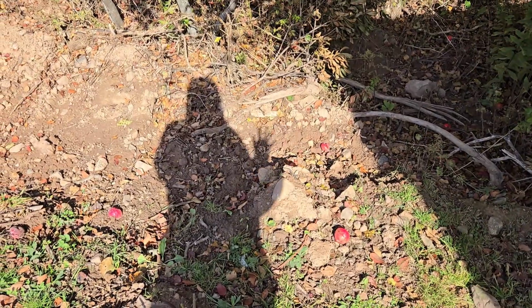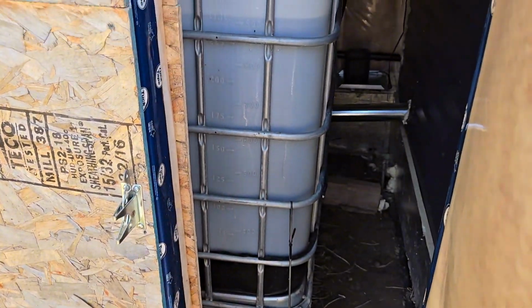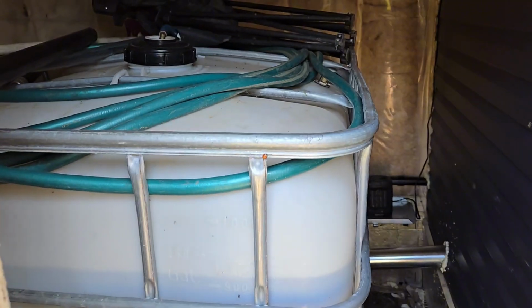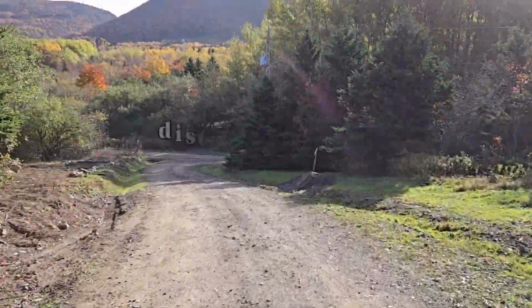So let's start in here. This is our holding tank, and right now you can see that one tier is emptied out, and that's because I've been doing laundry this morning, which is also a huge milestone, having that washer and dryer. I can't even explain how wonderful that is. It's so hard to describe the feeling of that.